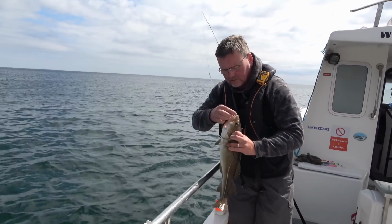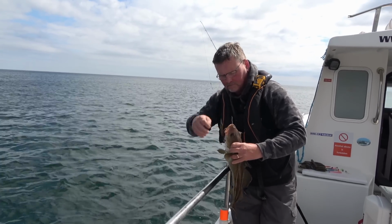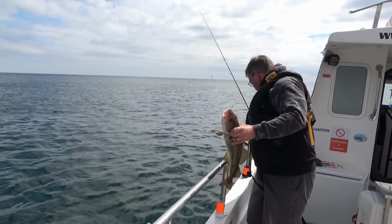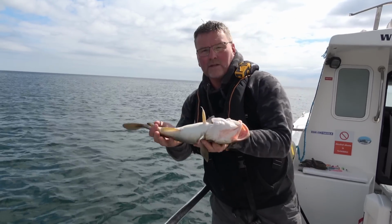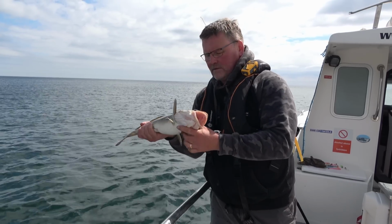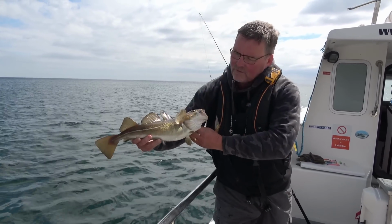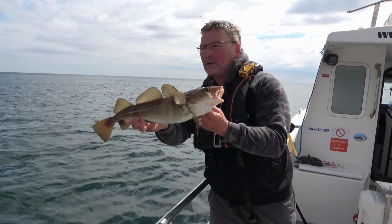Well, he's not had any difficulty seeing that one. That's it. Again, lovely. Whether the sun will reach him or not. But yeah, lovely white creamy belly. We're popping back.